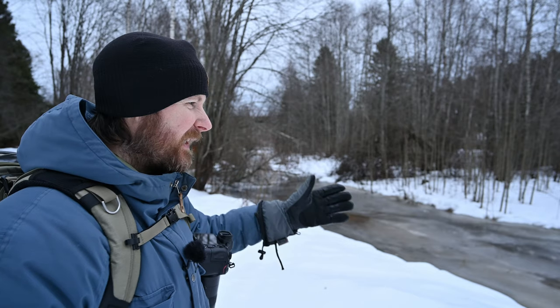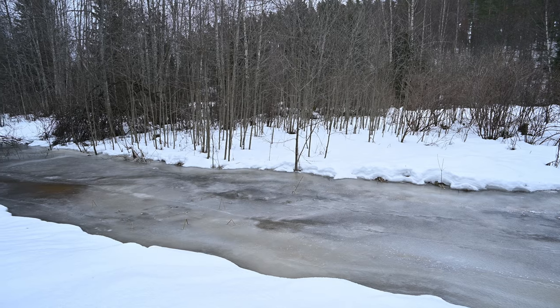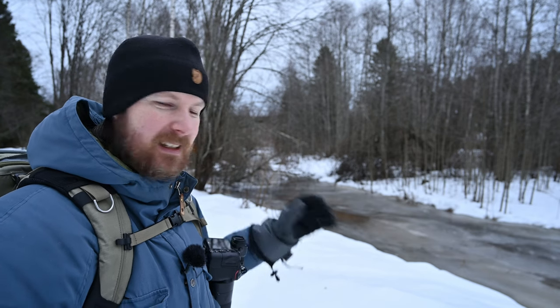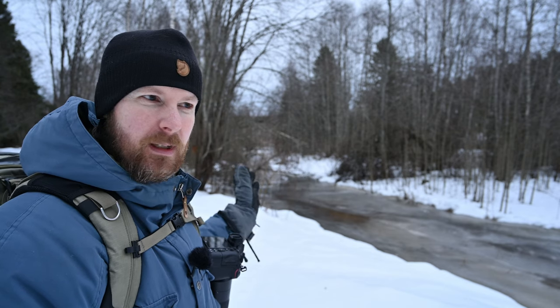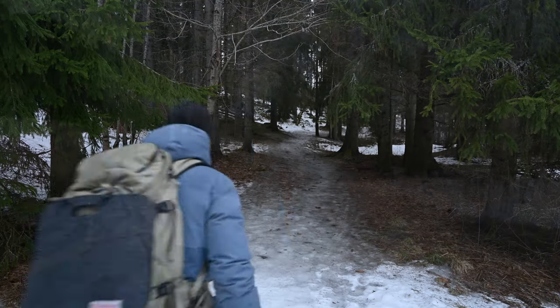So this is the stream I'm gonna follow upstreams, and right here the stream is covered in ice, so this is not a good place to find a dipper. But I met a guy from the local bird spotting club, and he gave me a great tip where to find the dipper, so I'm just gonna go a couple of 100 meters upstreams. And hopefully there are better conditions there for the dipper.